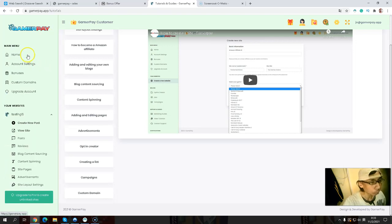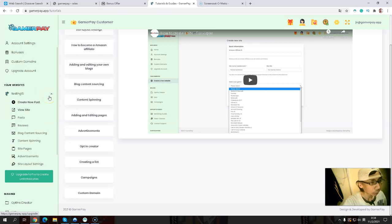So this is also the home page and account settings. You can also set your Amazon affiliate bonus. You will have tons of bonuses, and you can get into the custom domain. If you have an upgrade account, you can upgrade to pro. Yes, I will review that for you, what the price is and the upsells as well. On your website, you can create your new poster.